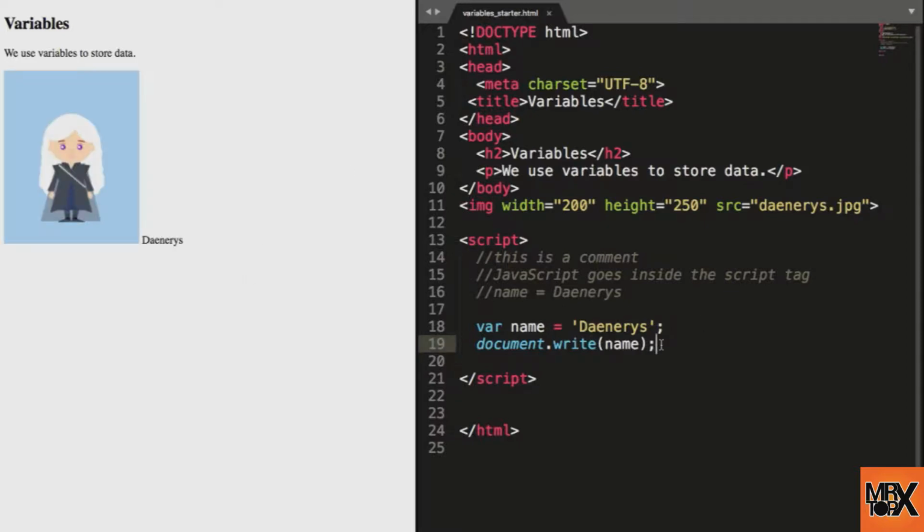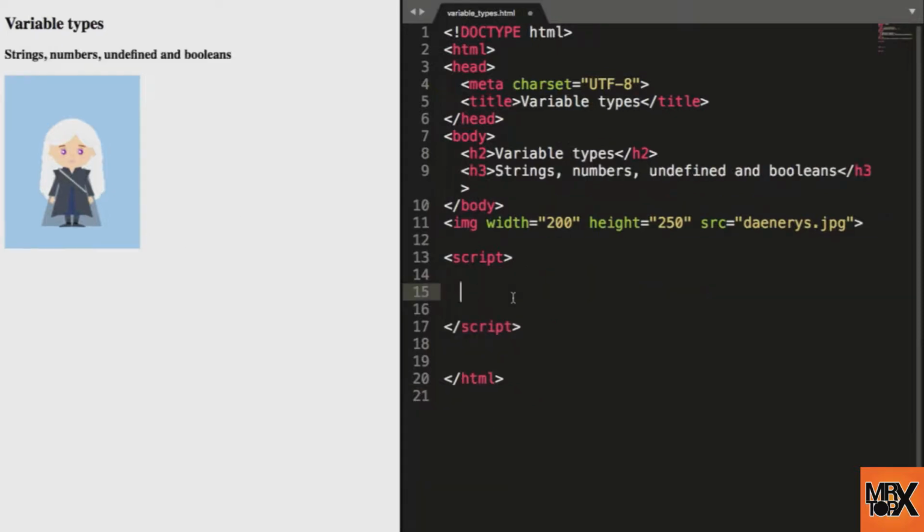And now we see that this JavaScript was run, and we went into the value of our name variable, and we found that the value inside was Daenerys, and then we printed it to the screen. Now, our JavaScript was just executed. We went inside of this name variable and we found the value inside, which is Daenerys, and then we printed it out to the screen. We've told our app to remember that name has the value of Daenerys. Now let's go on to the next section and talk about variable types and then start writing some.